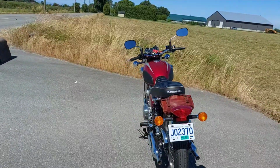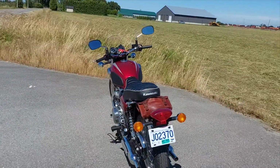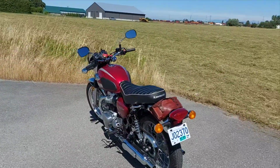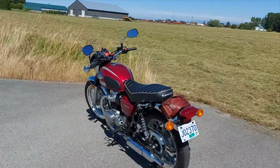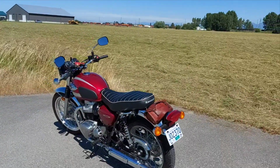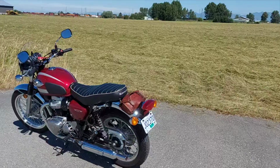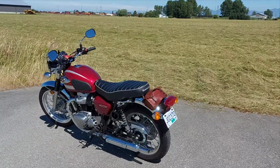Though the Triumph is, again, a fantastic bike. I really like the look of it. And I do like the fact that you get different color choices with the Triumph, which is not the case with the W. I think you get pretty much whatever Kawasaki wants to put out that year. Anyway, so I thought I'd just touch on the W800 versus the Triumph T100.